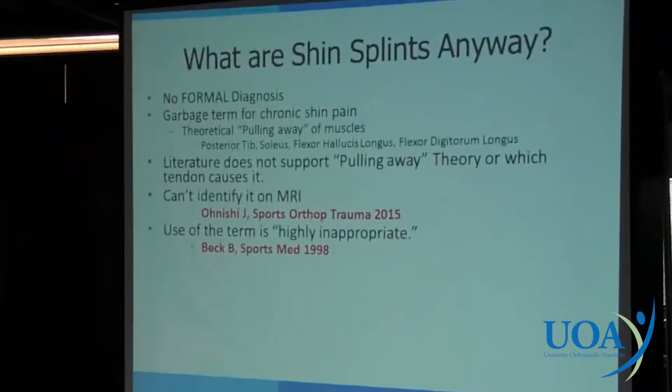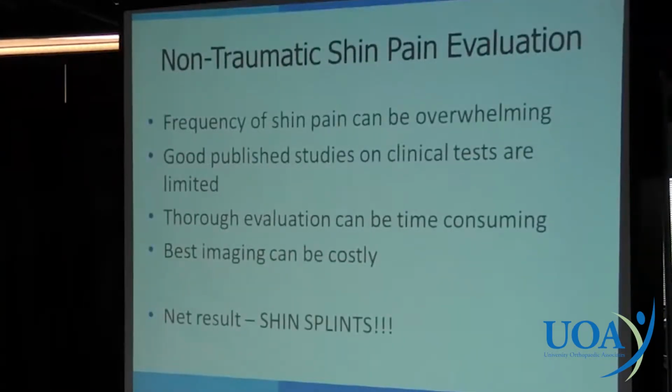I absolutely hate that term, and hope that we put it to rest, as there's no official medical diagnosis for shin splints. You cannot image it on an MRI. It is not associated with a pulling away of the muscles from the bone. It's been disproven in the literature, but yet it's a term that we as primary providers tend to use as this blanket term for everybody with shin pain. And I really think it's doing a disservice because it's such a run-of-the-mill, commonplace term. It gives you no diagnosis of what the actual problem is.